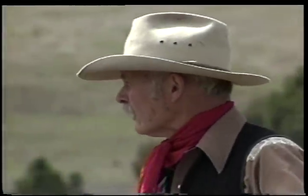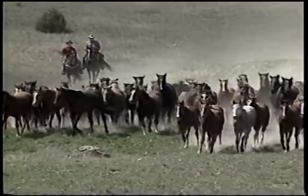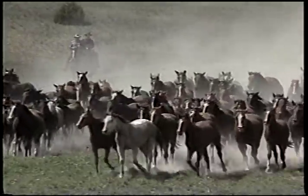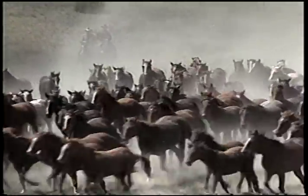That old girl's gonna try to go over the fence next time around, Carl. The key to driving horses is that you've gotta be out thinking them. You can't outmaneuver them if you're not a step ahead of them. If you're a step behind them, you're beat every time.